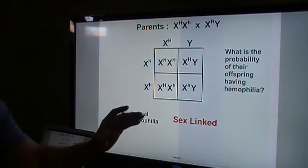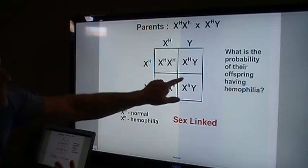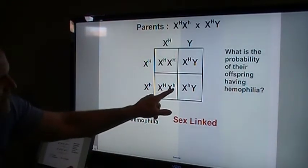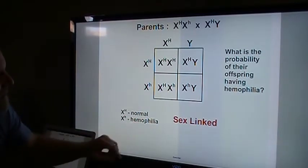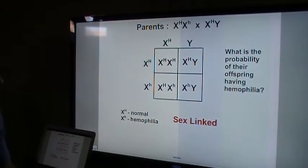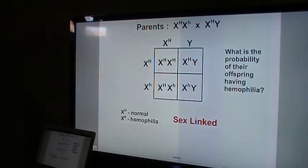So again, sex-linked are more common in males because they only have one X chromosome. Females, you could get it, but again, it's a recessive disorder, so you would need to have both of them to be expressed. This is heterozygous. Female doesn't get it. That's a sex-linked. That means they're linked to the sex chromosomes. The other two were autosomal, not linked to sex chromosomes.